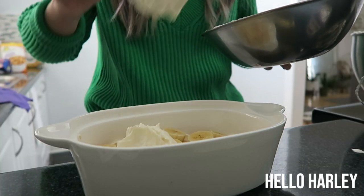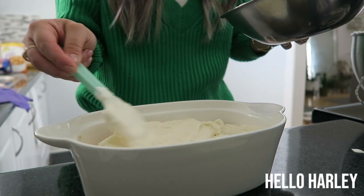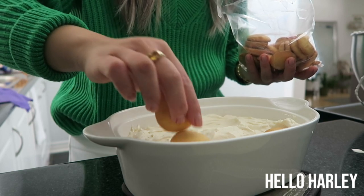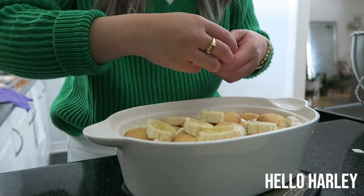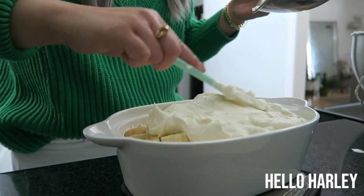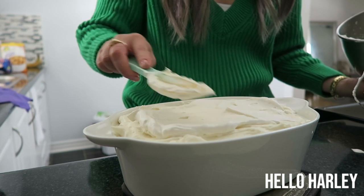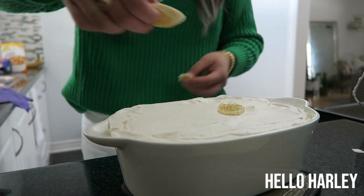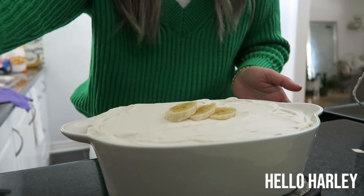Then, so once your Nilla wafers and bananas are in, you do the second layer. And then I like to give it a couple taps. Cream mixture. Then I put some of the whipped cream on top. I like to put banana on top. Okay, so this is gonna go in the fridge for like overnight.